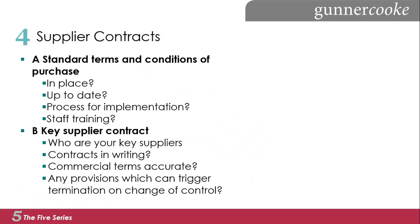You also need to consider whether you have a proper process in place for implementing those standard terms and conditions of purchase. Have your staff been properly trained? Do your staff know when to send out the standard T's and C's of purchase? Do they know how to ensure that those standard terms of purchase apply over and above any that a supplier may seek to impose on you? We can always assist you with preparing those standard terms and conditions of purchase and providing training to your staff on implementation of those T's and C's. So again, consider having those in place and whether you need to get some prepared for you.